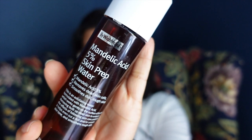Holy grail. Another thing that I just finished up is this by Wishtrend. This is their mandelic acid 5% skin prep water, and basically it is exactly what it says it is. It's mandelic acid. Mandelic acid is an exfoliating acid, just like glycolic or lactic. The difference is that mandelic acid is a much bigger molecule, so it kind of sits on the surface of the skin. It's much gentler than, for example, glycolic acid, which can be kind of harsh on people with skin of color or people who have just dry and sensitive skin.